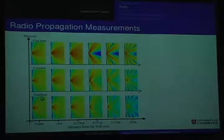I can't read this way. Polythene, yes, OK. Polythene is probably not the wall. It was what was backing the antenna. So just raw or with a support. And you can see dramatic differences in the propagation pattern, which you might not expect just from shifting a few centimeters.